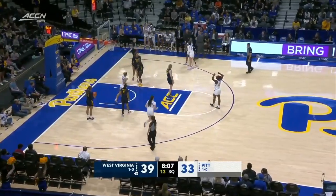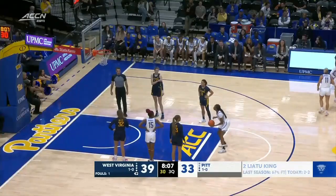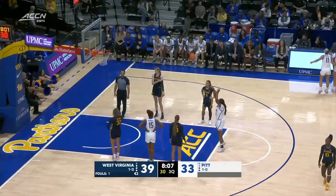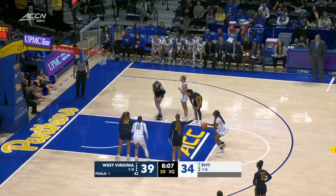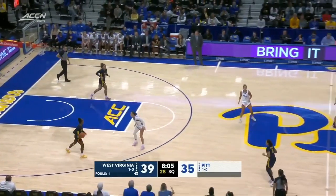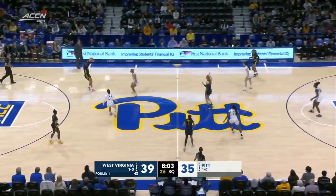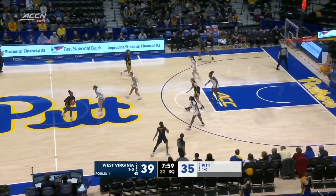King with a fadeaway shot. She's going to get the foul called. Takes the trip to the line. Pitt ended it on a 6-0. Came out in the second half, switching up their defense, playing zone against West Virginia, showing a little bit of full court pressure. Panthers cut the lead down to 4 points after being down by 10 at the half.